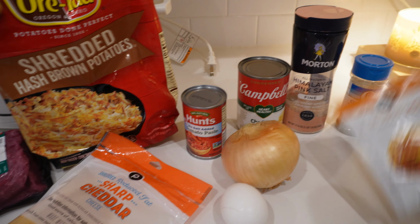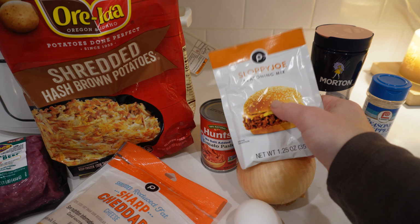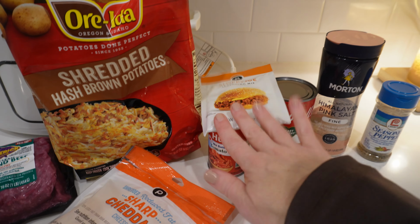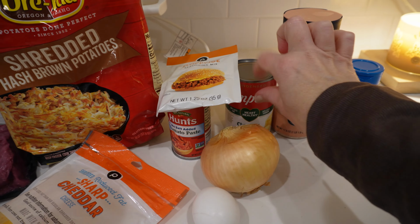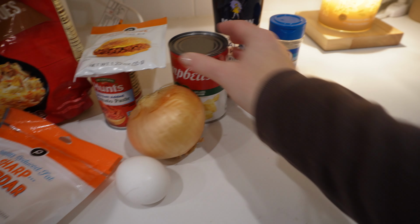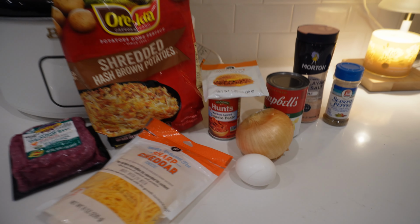Here's the choice you have. I like to do the Sloppy Joe seasoning packet with tomato paste. I just really like the flavor of this, but you could also just do a can of Manwich and then that would replace both of those. You need a can of cheddar cheese soup. I go for the heart healthy one. Seasoning, just some salt and pepper, an onion, and 1 large egg. All right, let's get this ready.